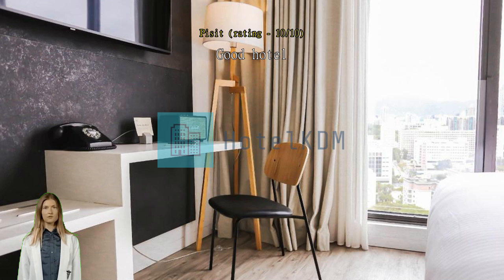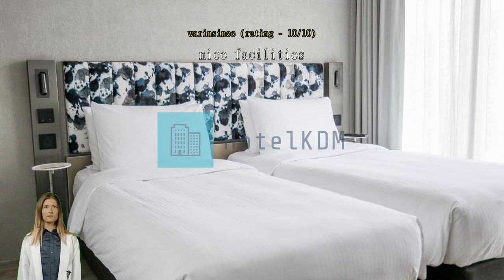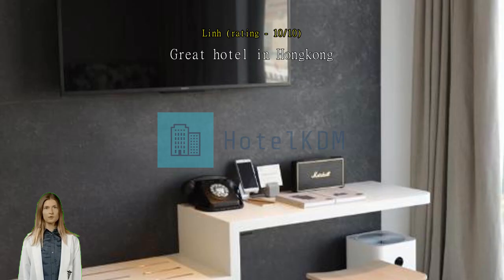Great hotel in Hong Kong. One of my best stays. Room size is small but I'm happy as it's HK. Staff are helpful. Every day we get our room cleaned and towels changed. Hotel is very new with modern facilities. Great coffee shop down in the lobby. Overall it's a great stay. Definitely want to go back.